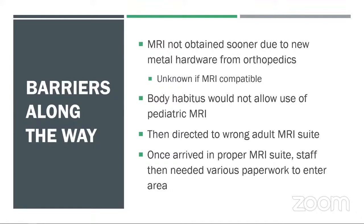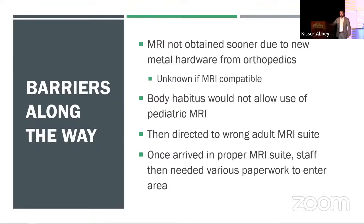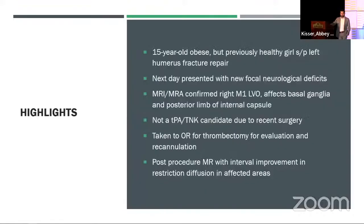So just to keep going, some of this I already mentioned, so I can move along. We look at the barriers in pediatrics as far as getting fast care. To quickly highlight, a 15-year-old obese but previously healthy girl, status post left humerus fracture repair, ended up having new onset neurodeficits the next day, with an MRA confirming right M1, M2 LVO affecting the basal ganglia posterior limb. Due to recent surgery, not a TPA or TNK candidate.